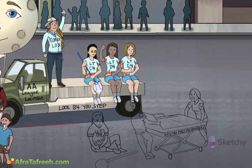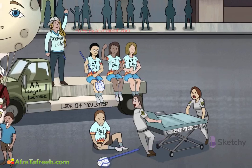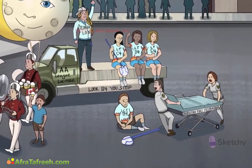LTB4 is a potent chemoattractant for numerous inflammatory and immune cells, including neutrophils. Just think of lacrosse player B here, who's fallen off the truck bed, attracting the attention of our recurring neutrophil first responders. The warning is right there on the truck, though. I mean, what was she expecting?